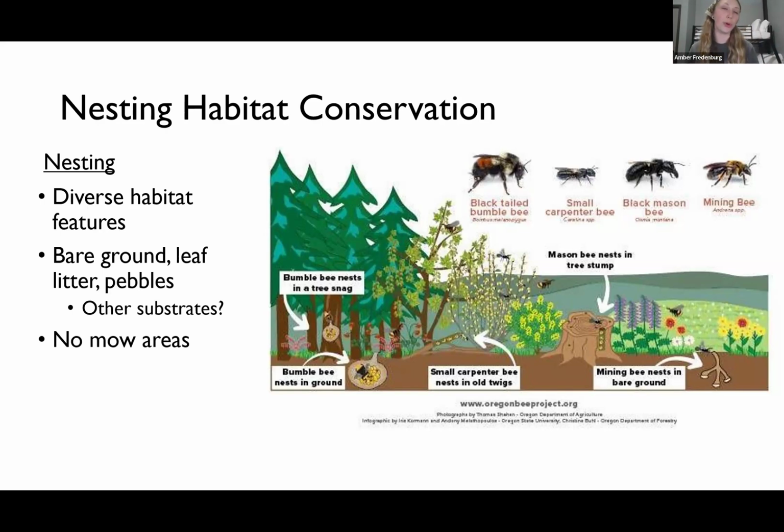And of course, no-mow areas. Lawns are kind of the worst place for bees to nest. There are maybe one or two species that can nest in lawns, but on the whole, not really. A lot of bees don't love a super dense vegetated area. And the thing with no-mow areas is you usually end up with a little bit of sparseness. So you'll get this rich area of grasses and flowers, but you'll also get a little bit of bare areas as well. And those can all be used by bees.